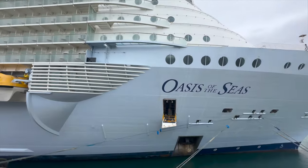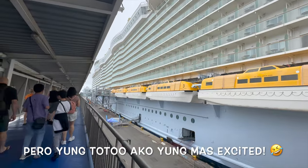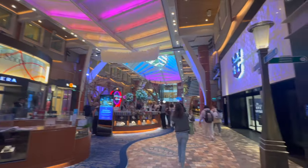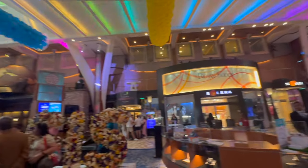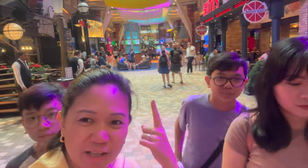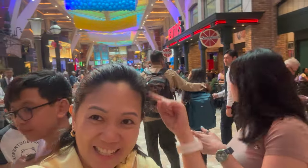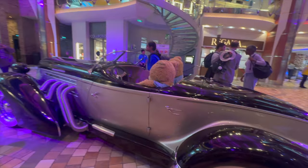Ayan. This is one of the largest in the fleet, so they're all very excited to explore it. Thank you! Wow! Different! We're already here! This is the promenade of Oasis of the Seas! Nandiyan si Sorrentos, our favorite! Nice car, kuya!